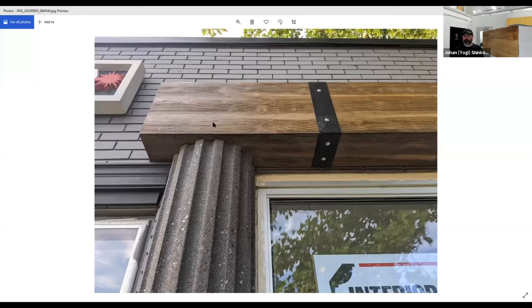So no, there is not a product. There is some in the Ontario market. I think they might be up now. Yeah, I'm going to share a couple pictures. These jobs are in Ontario. One is just a trim around a commercial building.